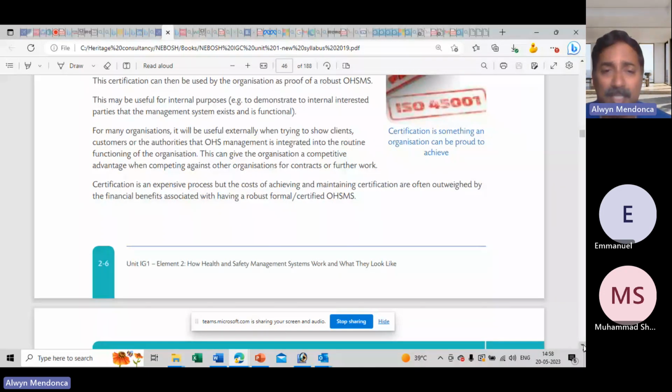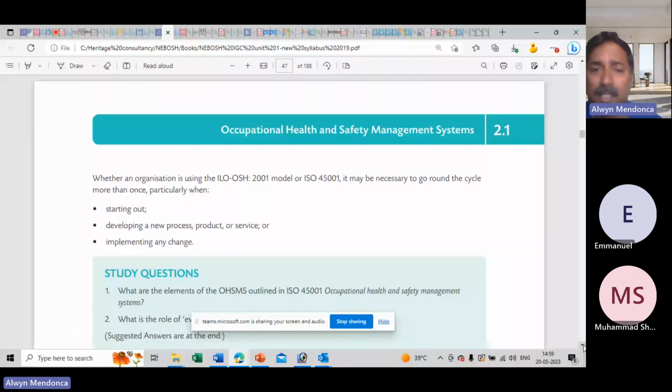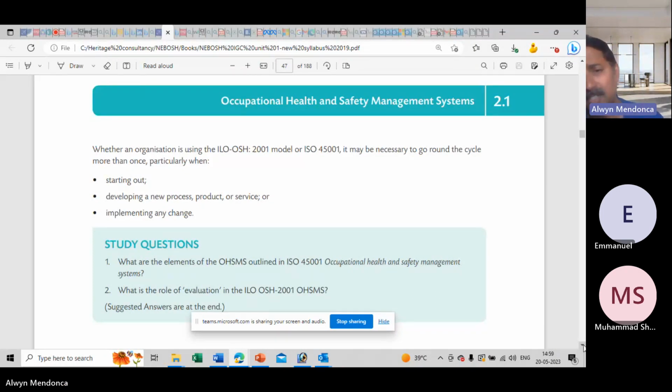Certification is an expensive process, but the cost of achieving and maintaining certification is often outweighed by the financial benefits associated with having a robust, formal certified OHSMS. So getting certified is not easy. You have to work hard. So many procedures need to be developed, and consultancy cost and certification cost will be there. But still, after spending that cost, there are high chances that you get more business and all your cost will be covered. So whether an organization is using ILO OSH or ISO 45001, it may be necessary to go around the cycle more than once, particularly when starting out, developing a new process, products or service, or implementing any change.